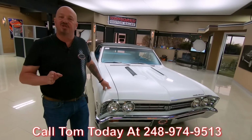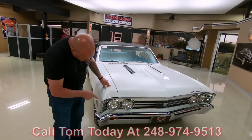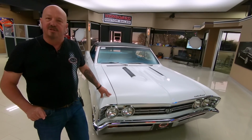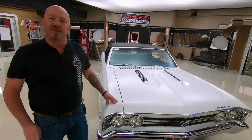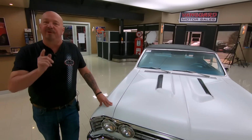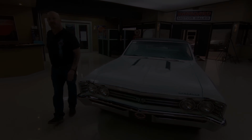Now if you want some additional pictures of the car, if you want a close-up of that spot right there, just call Tom, he'll get that picture for you. Now I've got about 35 years in the business and I'm going to put those years to work for you, helping you pick out your dream car.